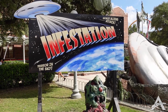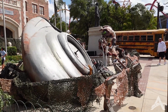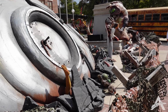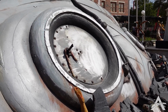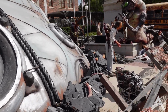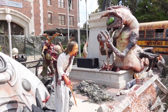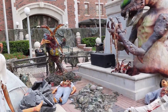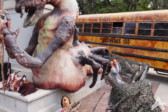As we move further into the Rockville section, you run into the Infestation scare zone, and definitely a good amount of kind of wild things happening over here. You can see that there's a foot coming out of the bottom there. I don't know if that's like some salami or some intestines, but yeah, a little bit on the gory side even during the day. So just keep that in mind. This is definitely kind of an avoidable area, but there's all kinds of concerning things going on here. So just gotta keep that in mind when you're coming over here.